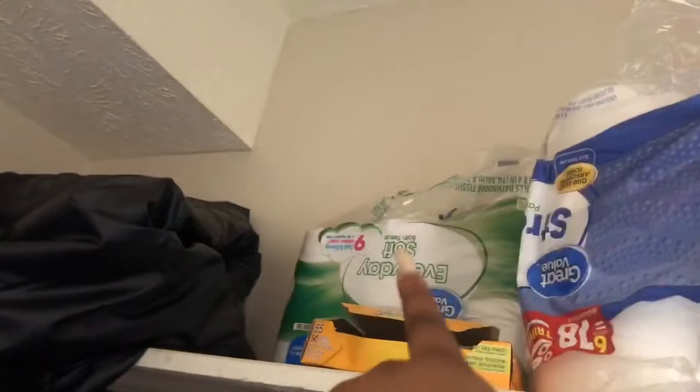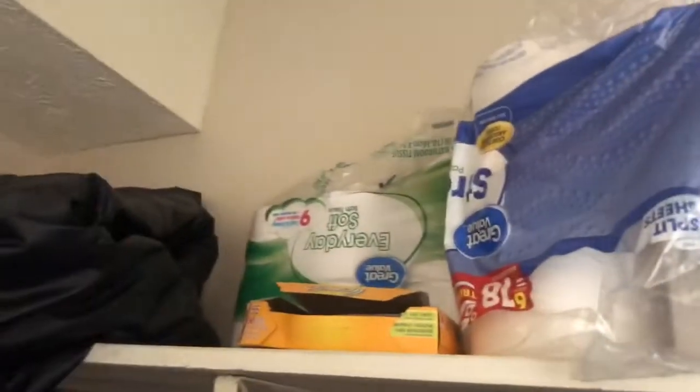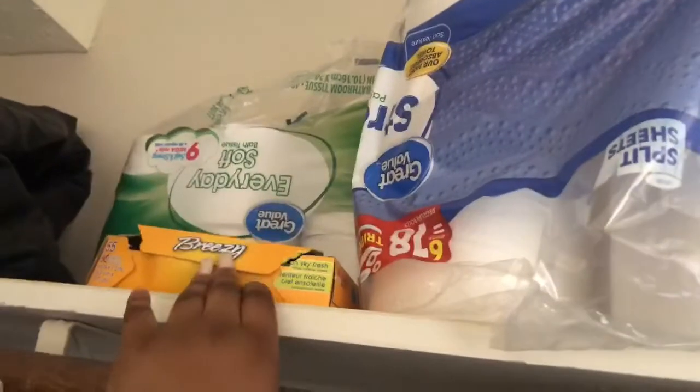This closet is really big actually. I have my paper towels, my tissue, my laundry stuff I put inside of the bathroom, but this is just to make it smell good in here because the water heater is here, so it has like an odd smell in it. And I gotta break these boxes down.